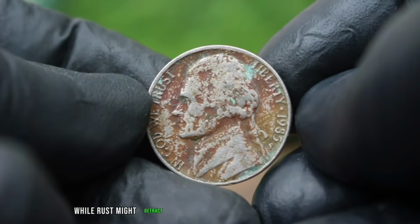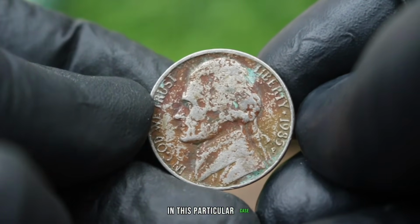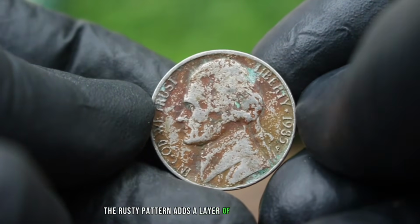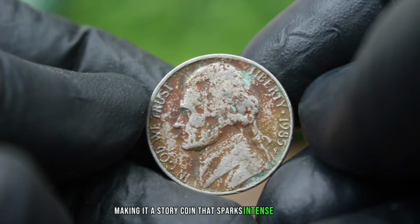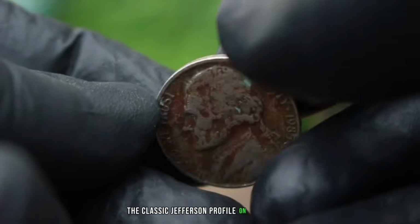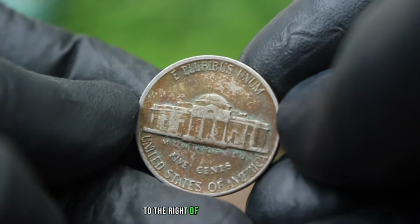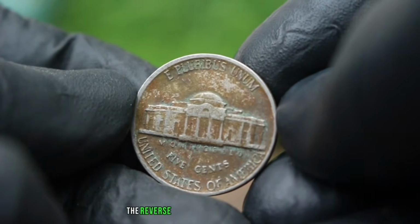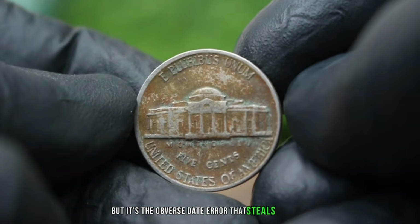While rust might detract from the aesthetic appeal for some collectors, in this particular case, the rusty patina adds a layer of history and character, making it a story coin that sparks intense interest. The design features remain the classic Jefferson profile on the obverse, with the P mint mark located near the rim to the right of Jefferson's portrait. The reverse continues to feature Monticello, but it's the obverse date error that steals the show.